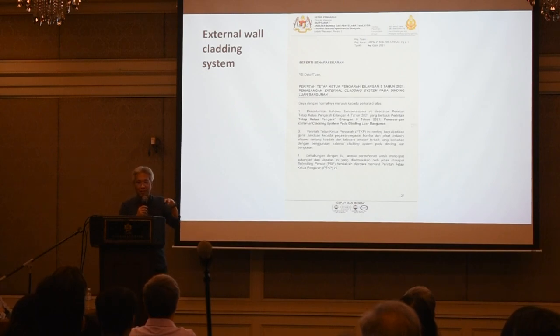But what happens at the front? We can't have a brick wall, a full fire brick wall in front of an apartment, right? We need our windows, we need our openings. And that's where the 6th schedule comes in. Right? The limitations are how big an opening you have, etc., etc.